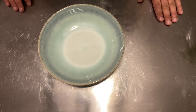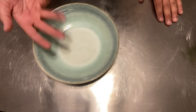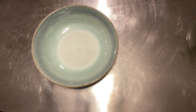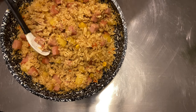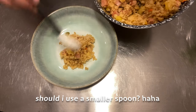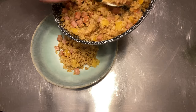Okay, so I'm going to go ahead and portion some of our fried rice out. This is one of our lovely bowls that we got at Home Goods. And you saw, I just finished up our eggs. This is the Spam pineapple fried rice up close. I'm gonna put some into this bowl. And then it has some little flecks of those vegetables from the ramen packet, as well as that Spam that we crisped up in some garlic infused olive oil. It has a sweet pineapple, little pieces of corn in there.